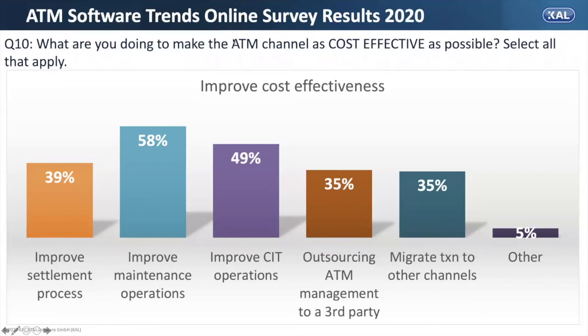And let's now look at a couple of other areas. One thing that I mentioned was that during the period of 2010 to 2015 or so, there was a great focus on cost. How do we improve maintenance operations? How do we improve cash in transit and improve the overall cost effectiveness of the channel? And we've done a good job relatively in the industry with doing that.